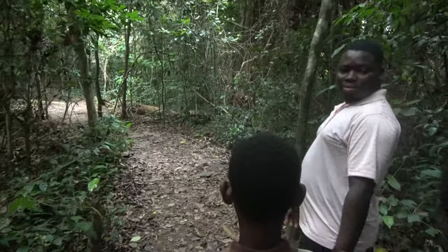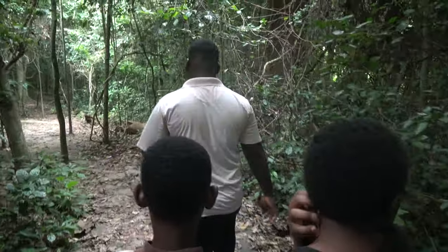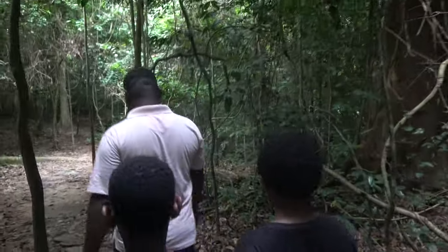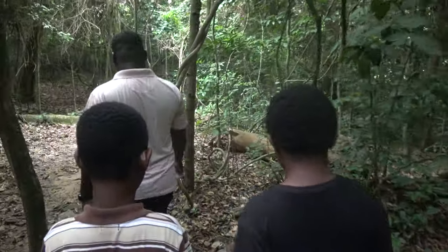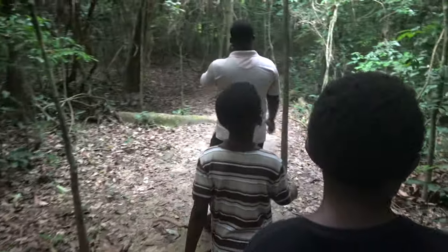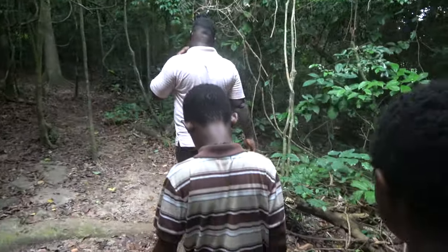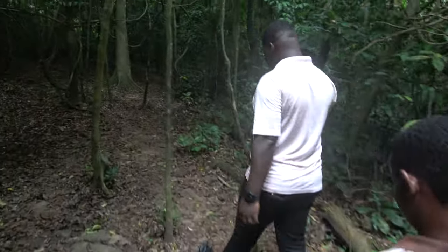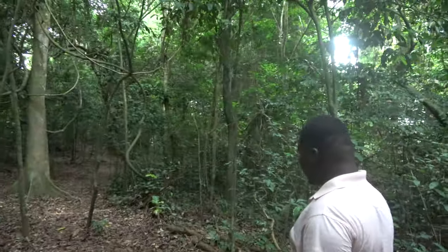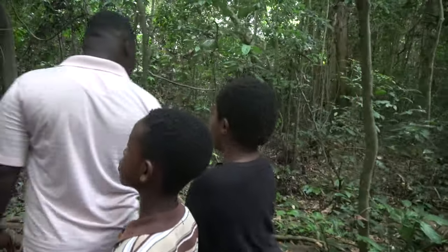Respect nature. Slow down. Remember, do not shake any trees because snakes will fall out, okay? You see those big things? That's where the snakes hide, right up there.